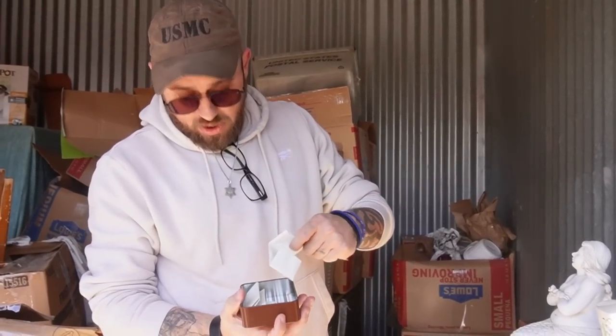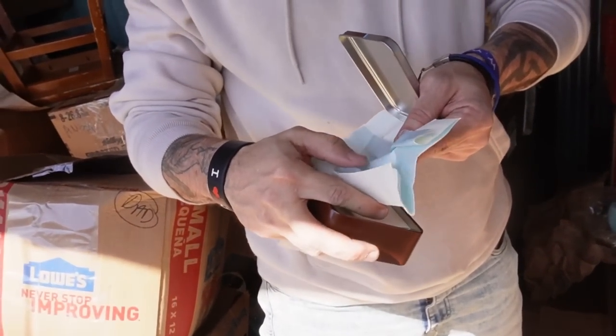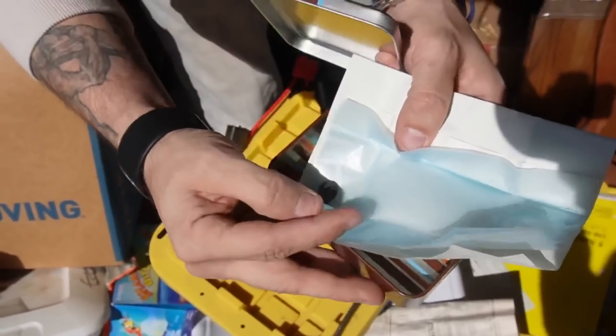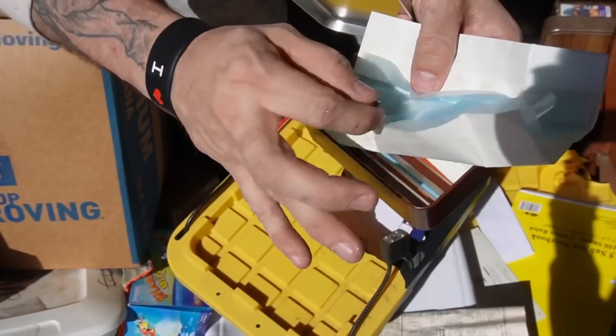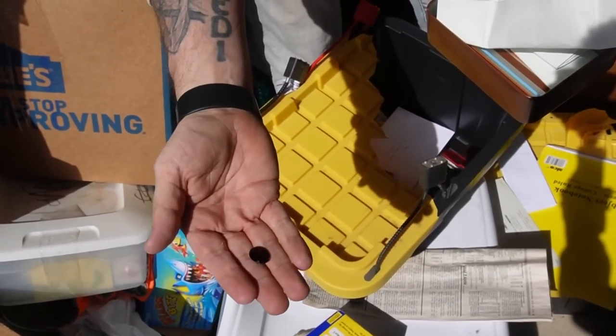Oh, whoa. This is usually gemstones. This is like gemstone paper. Oh, it is. That's true. Whoa. Is there a gemstone in there? Hey, look at that ruby. What? Oh my god. Is that real? No way. Look at that. Whoa. That is pretty. Look at that.